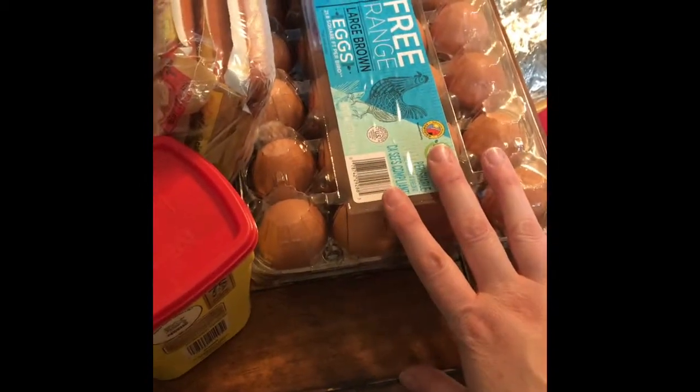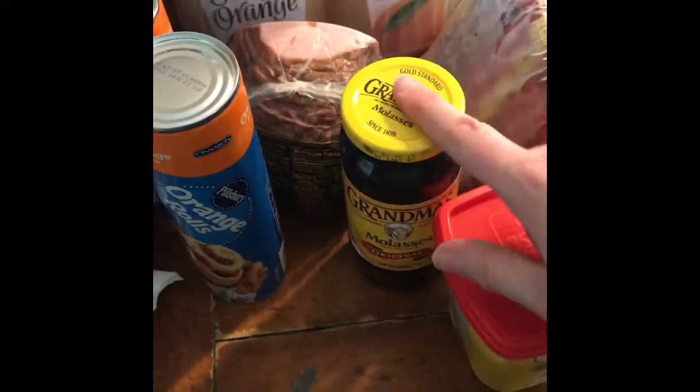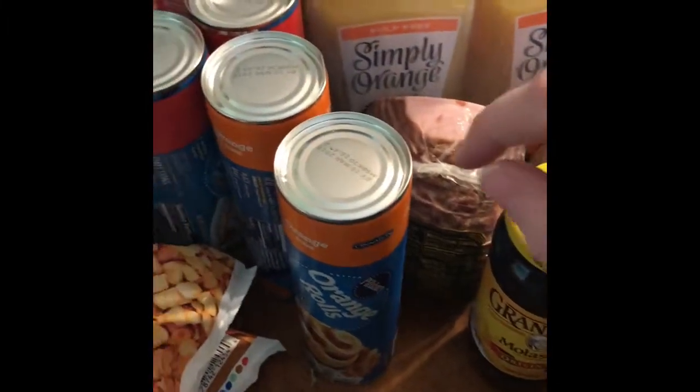This is only one of them. Two of them are in the fridge already. Cocoa powder because we were out. Some molasses because we didn't have any in the pantry and we need it for a recipe, but it's just a good thing to have for lots and lots of recipes.